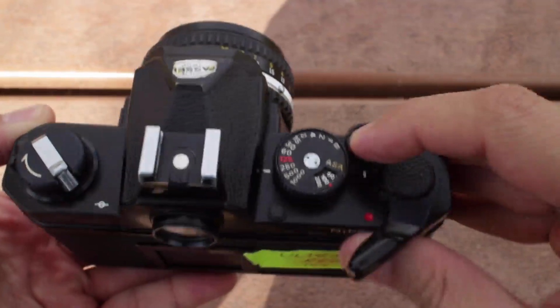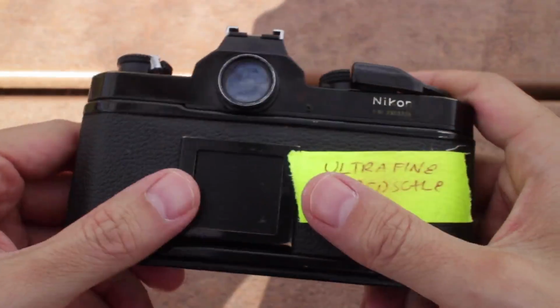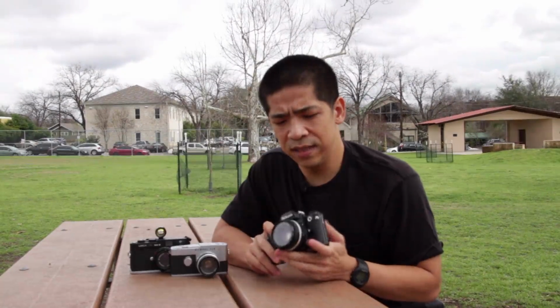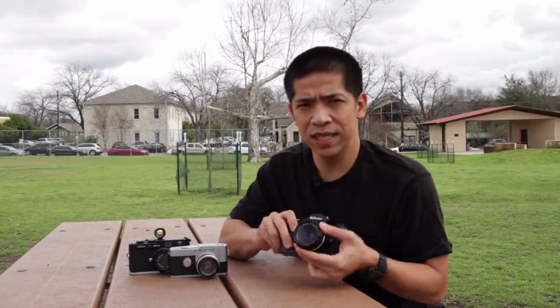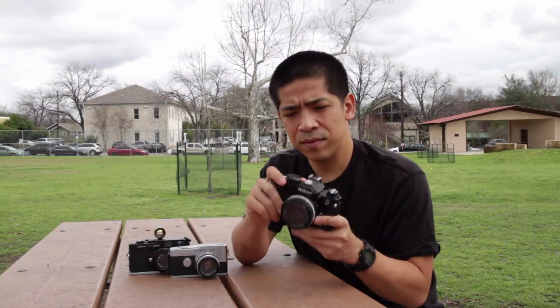And this Nikon lens in general, the 50mm f1.8 pancake, I really like it. I really like the form factor of this. It's really thin for an SLR, really small. And I just like the way it feels and the way it handles.